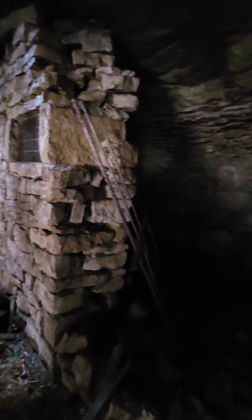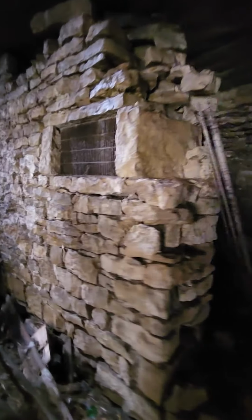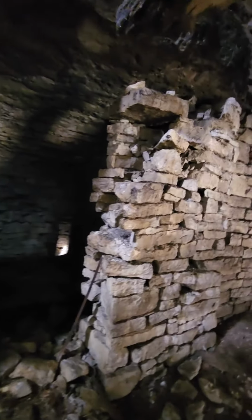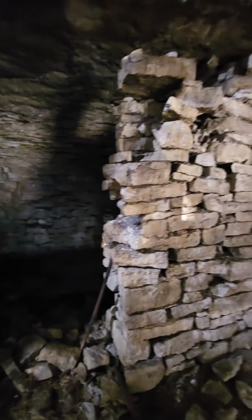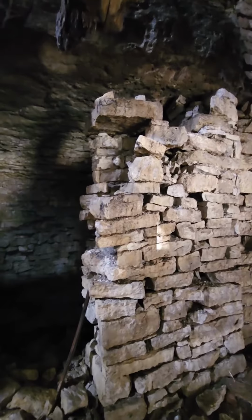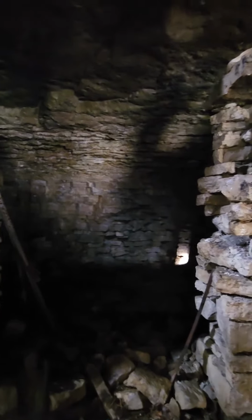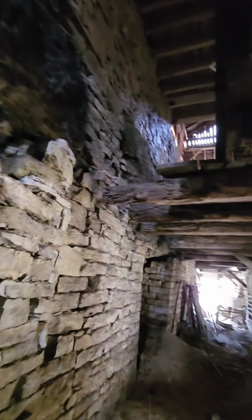So there's an old wrecked steel door there. There's some steel grates over the windows, and the entrance of this is not in great shape. This column over here is basically a man killer, it looks like. A poorly built Jenga tower of stones, and I think I'm going to have to take that down. But it's a fantastic opening here to a really neat feature of this unbelievable barn.